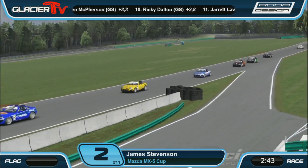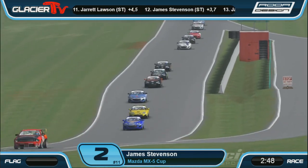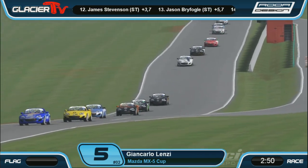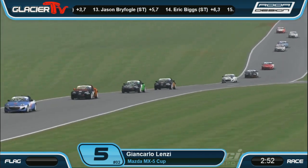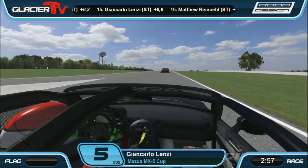It's definitely Moran. It's been black flagged once again by race control. The top 6 drivers in the Mazda MX-5 are separated by less than 3 seconds. Meanwhile, in the Ford Mustangs, Trace McRae is of course your race leader, Oscar Sarlin in 2nd, Russell Clausen in 3rd.